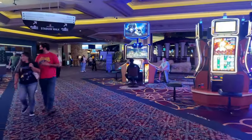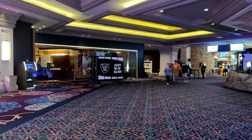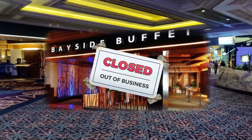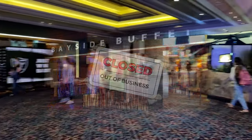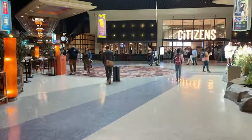Heading toward the southwest corner of the casino, you'll see what used to be the Bayside Buffet. Now this buffet shut down when COVID hit and it was closed permanently sometime thereafter. You can see they even took the lettering down off the sign. That's probably ready for redevelopment now.